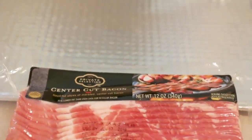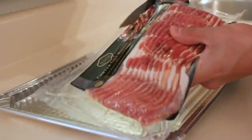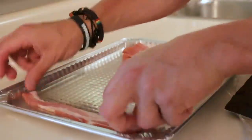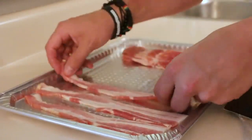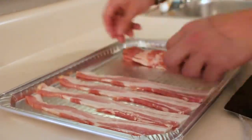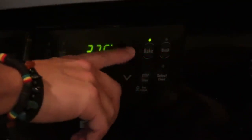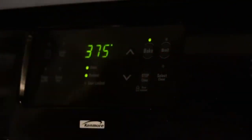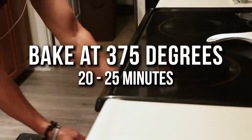And we're not just gonna stand around and watch them dry out, like watching paint dry. We're not gonna do that. We're gonna move on to the bacon. I have these foil baking sheets. You could just use a regular cooking sheet if you would like as well. You just wanna separate the bacon onto the baking sheets, preheat the oven to 375 degrees, and once it's at 375, bake them for about 20 to 25 minutes for some crispy bacon.